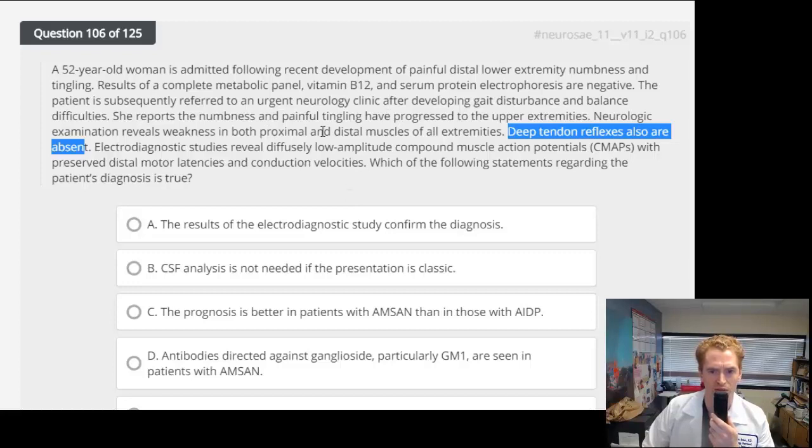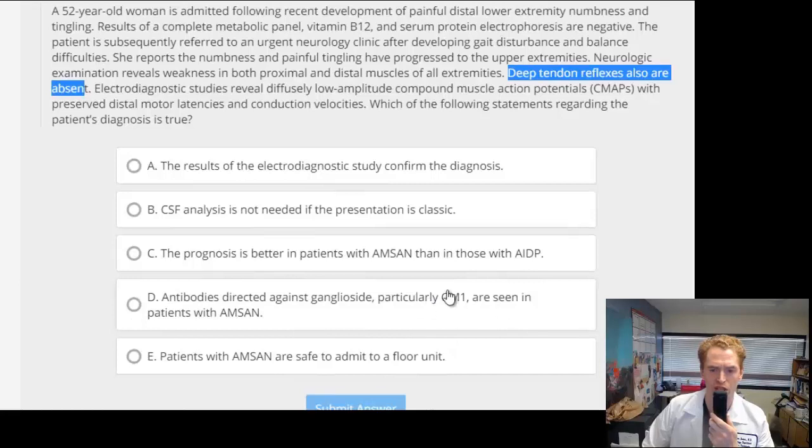Painful peripheral neuropathy. Okay. The results of the electrodiagnostic study confirm the diagnosis. No. CSF analysis is not needed if the presentation is classic. So maybe they're getting at chronic inflammatory demyelinating polyneuropathy, possibly. That would certainly go with this. The prognosis is better in patients with AMSAN than those with AIDP. No, that's not true. Okay, antibodies directed at gangliosides, particularly GM1, are seen in patients with AMSAN. That may be true. GM1 is linked to a lot of diseases, including CIDP.